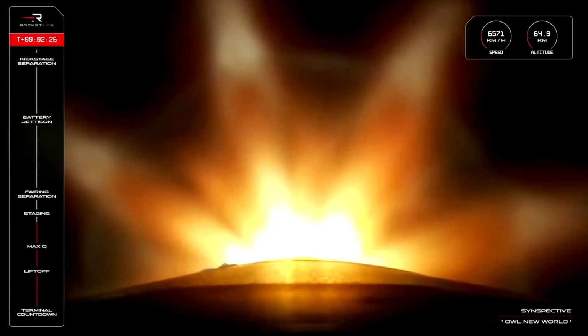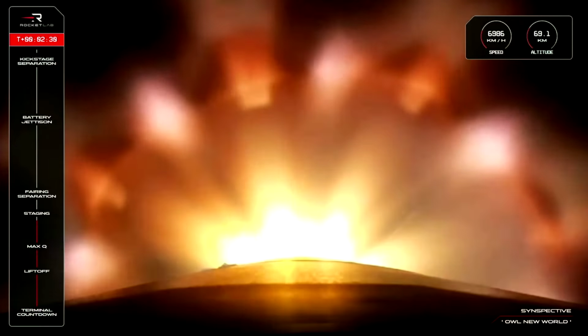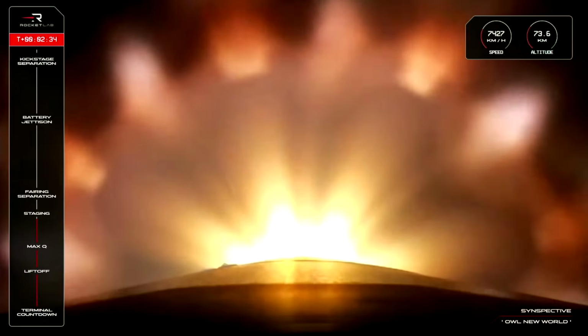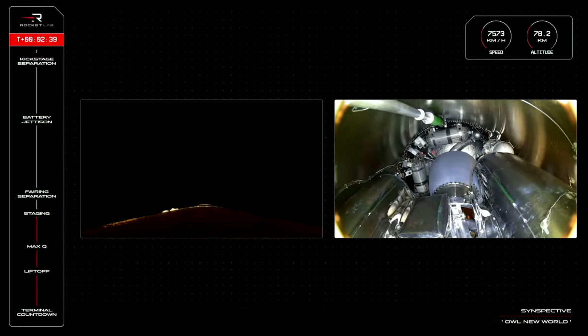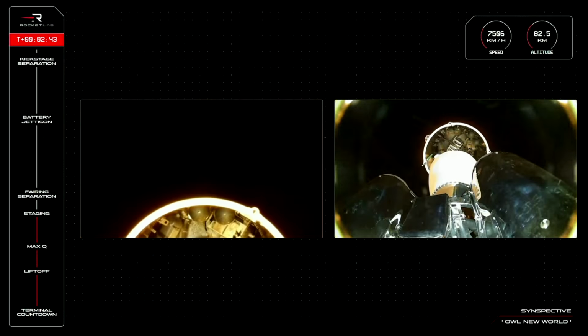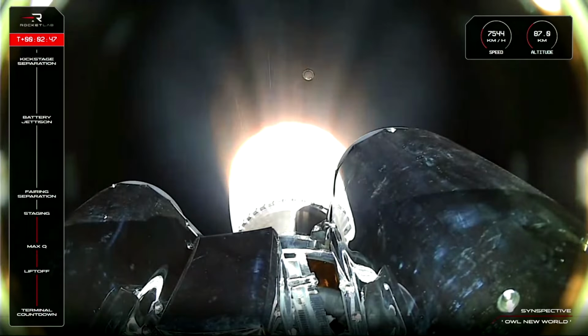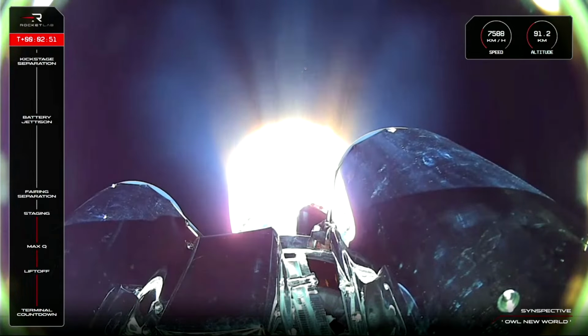Enter burnout detect mode. 10 seconds till staging. MECO confirmed. Separation confirmed. Stage 2 ignition confirmed. A beautiful sequence of events there.